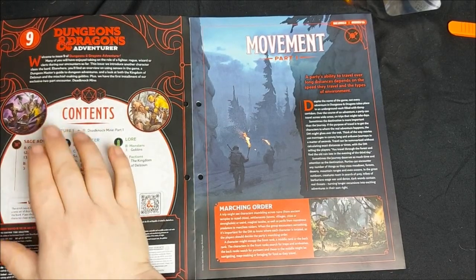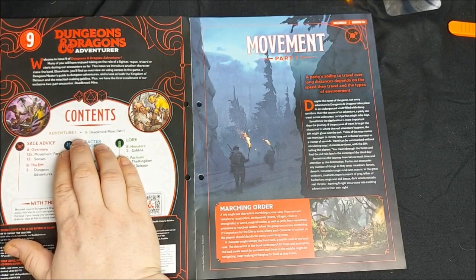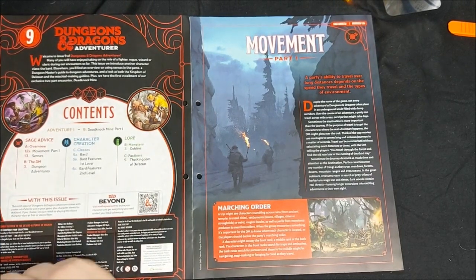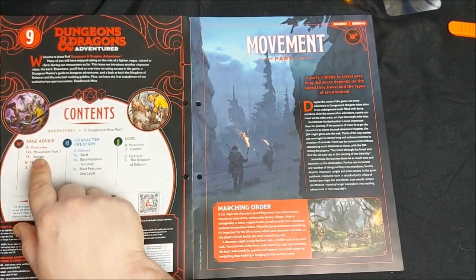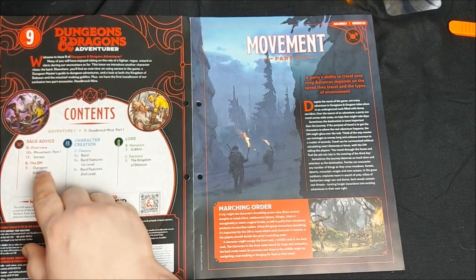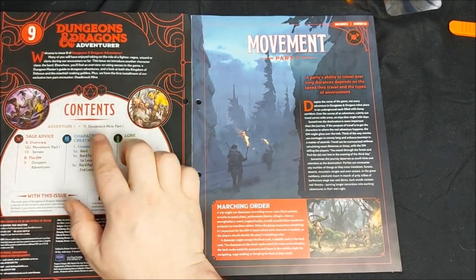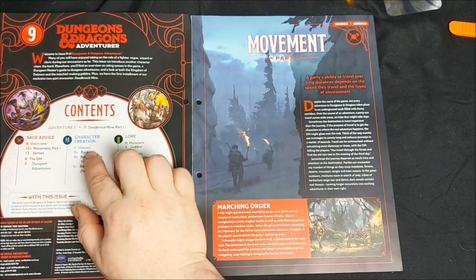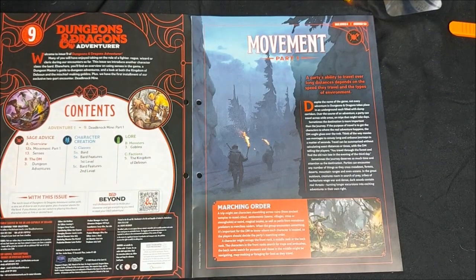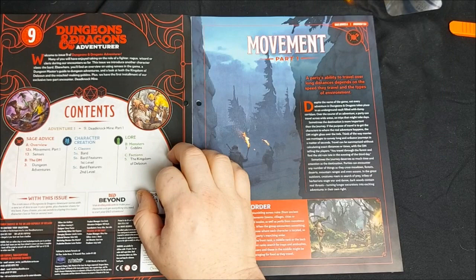So, our full contents: we have Adventure 1, Mission 9, Deadknock Mine, Part 1. Sage advice, so we learn movement and senses in our overview, and for the DM, we learn about how to run a dungeon adventure. Character creation, then, we have Bard, plus the features of first and second level. Lore for monsters, we've got goblins and factions. The Kingdom of Delzun.